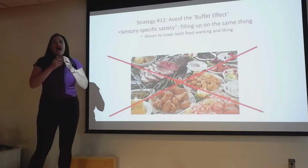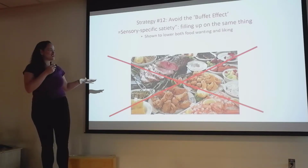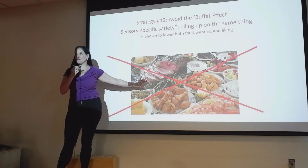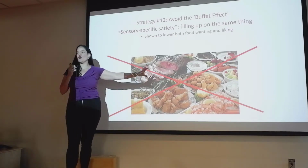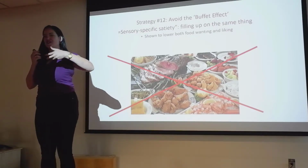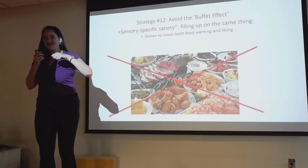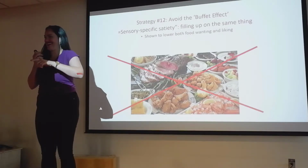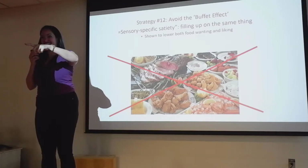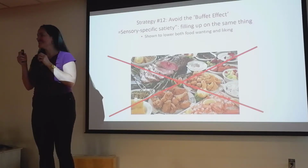Okay? Another potential reward changing intervention is to avoid the buffet effect. Do you know what I mean by the buffet effect? Yeah. So what are you thinking about when you have just taken your first plate of buffet food and you're sitting there eating it? Your second plate. Yeah. It's not about what's in front of you, it's about what's next. Especially if you're facing the buffet. Because then you're looking around.